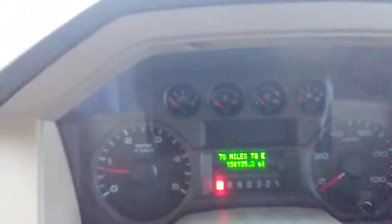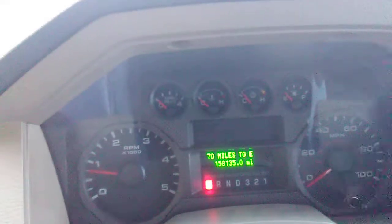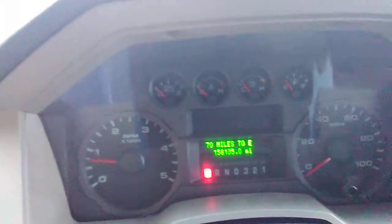RPM should start. Yep, she's still warming up. She's a little cold. Yeah. As a cold start, 55 degrees. And I'm going to shut it off now. Yeah. It runs good. 158,000 miles, no problem. No glow plugs as you saw. It just fired right up on time.